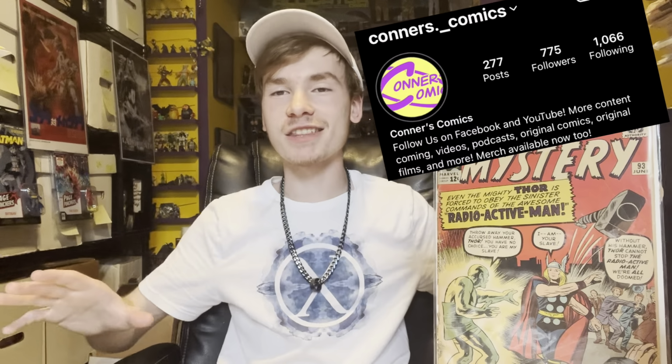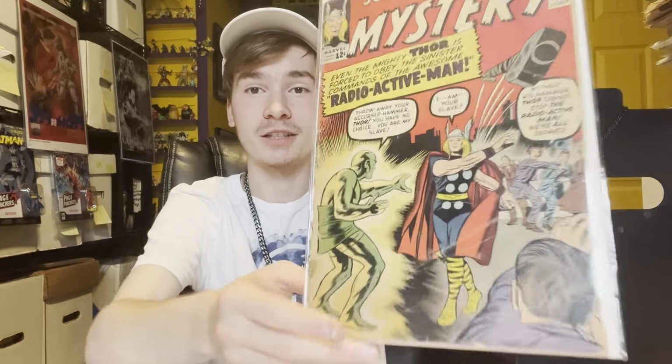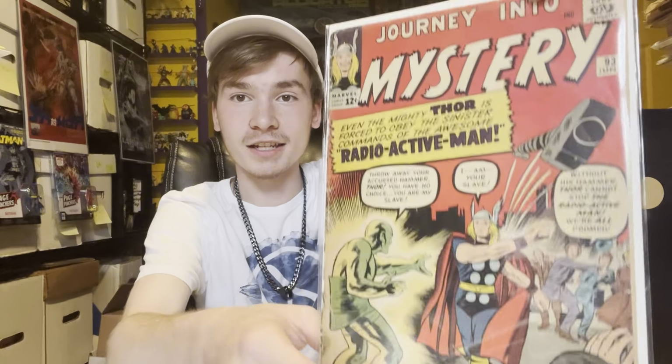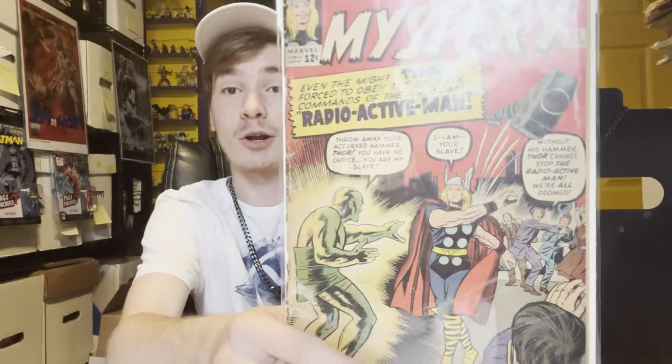Before we jump into anything, I want to shout out my boy Panther Comics, Chris Kuiper, for throwing this in. He just gave it to me. I didn't even buy anything. So, this is an awesome issue of Journey into Mystery, first Radiation Man, and Radioactive Man. And this was a nice book to scratch off my list for my Journey runs.